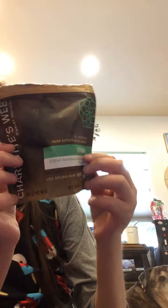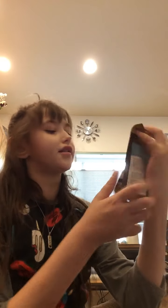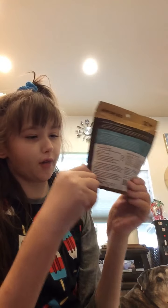But the calming one really isn't calming. It's just very mellow and stuff. So these are Sadie's treats, and it tells you the little details on the back. So. Yep. Next is in this thing right here. Is dun dun dun these. These are her other ones. They are the calming ones. So she has two of those things.